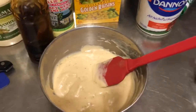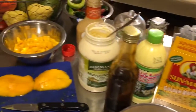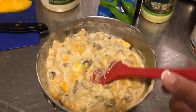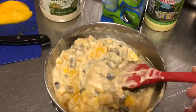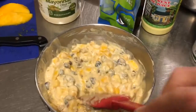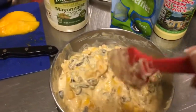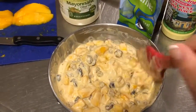Okay, that's good. Now I can add in my raisins and mango and go ahead and get it mixed up with the slaw. Okay guys, this is what it looks like with the mango, the golden raisins, and if you see a little bit of red, I threw in a handful of dried cranberries, just to give it a little bit more color.